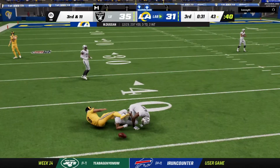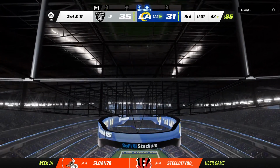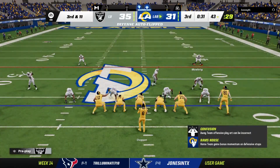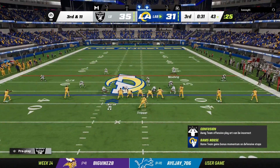They try to throw on 2nd down, but this one is incomplete. When you're running the slant, timing is everything, and against that man coverage, there was no space available, and incompletion as a result. An incomplete pass on that last play, and that means they'll need to come up with something here on 3rd down.